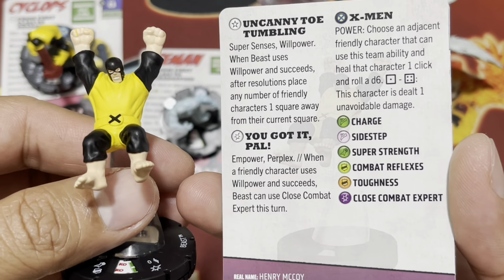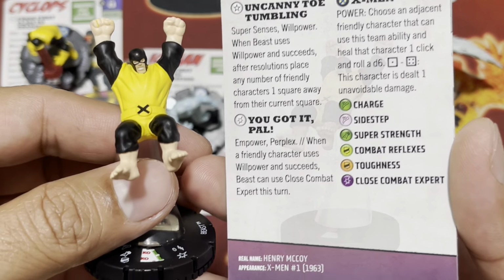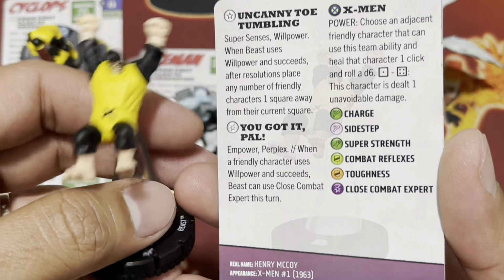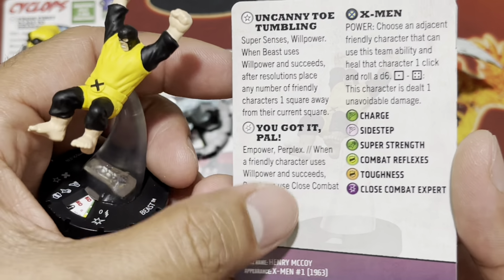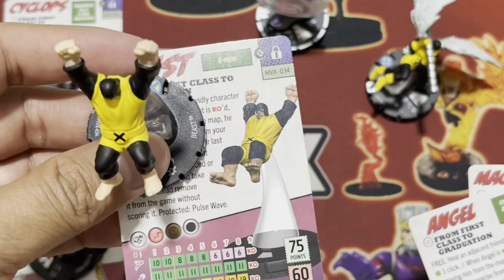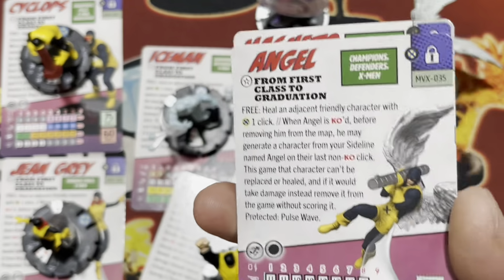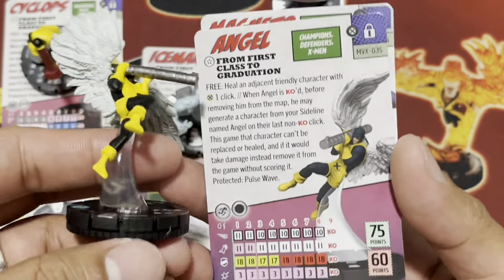And then you got it, pal, as the special damage, giving Empower and Perplex. When a friendly character uses willpower and succeeds, Beast can use Close Combat Expert this turn. Okay, so he benefits from another's successful willpower. So Henry McCoy. Okay, so probably 60 points. Okay, and then Angel is also 60 points, probably to make it an even 300 points.